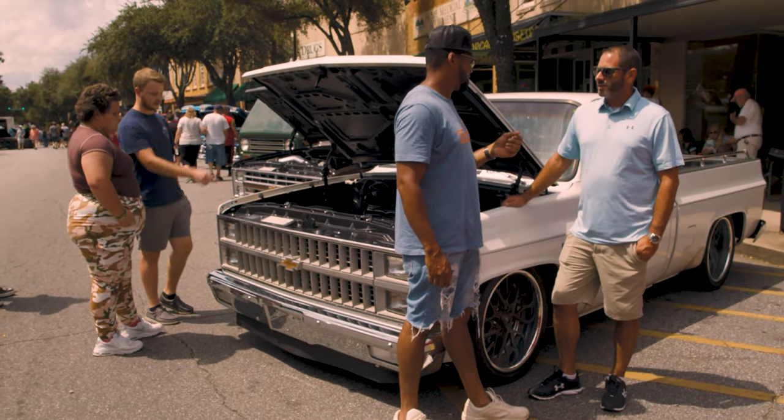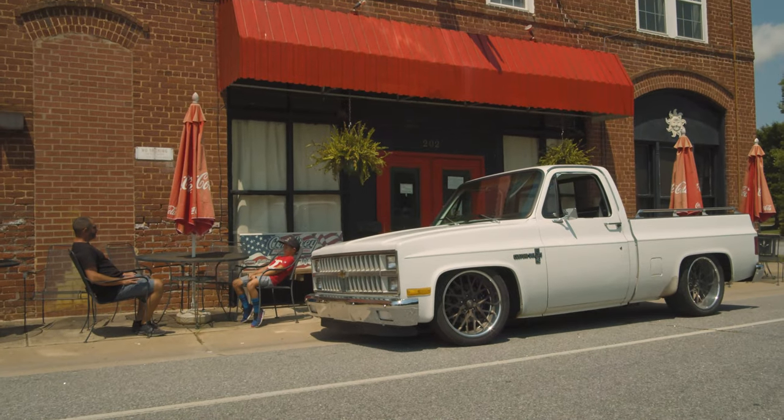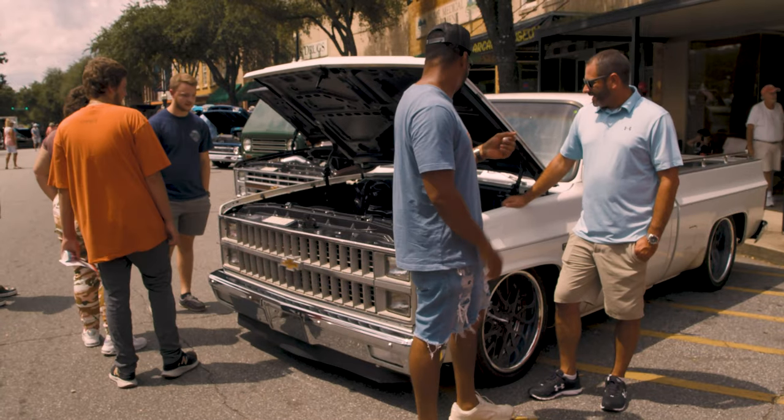As soon as I can get my son to let me stop driving it so we can start back building on it. Yeah, he loves this thing. He does, man. He loves the ice cream runs. He likes the ice cream runs. That's all he wants to do.